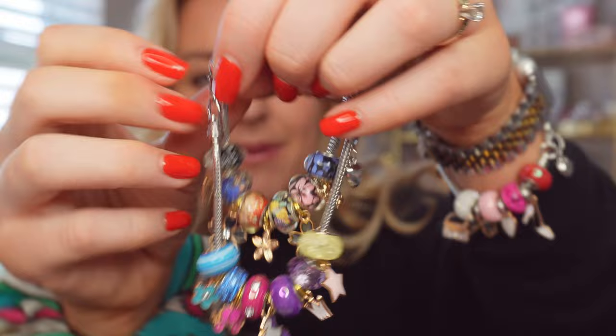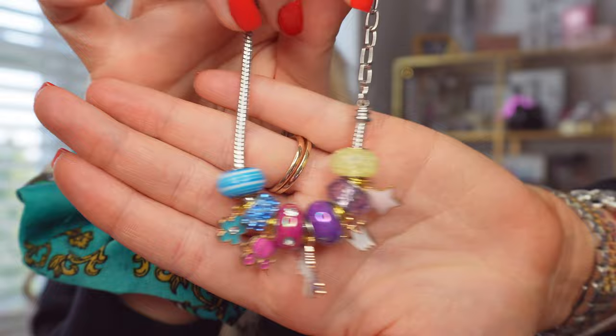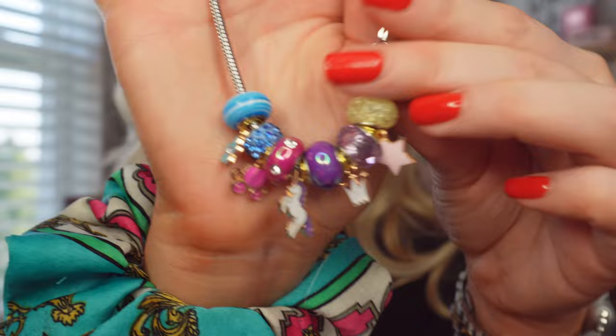So we have one more order, and this is for my friend Michelle. She ordered two of my European charm bracelets. They're seriously so cute. So this one is called Dreamland. And you guys, it's got like a little unicorn and a flower and a little carriage, a crown and a star. I love the colors of this one.